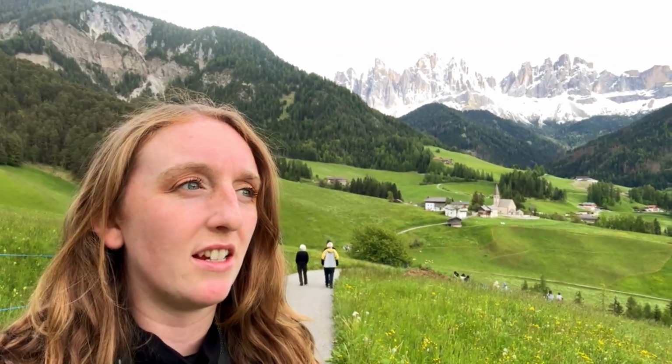This view in the Dolomites in Italy, in St. Magdalene, is probably one of the most beautiful that we've seen while we're here, with the mountains in the background, the rolling hills, and all of the beautiful homes. I highly recommend coming here when you come to the Dolomites.